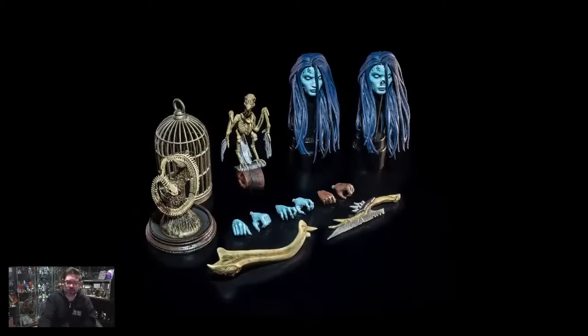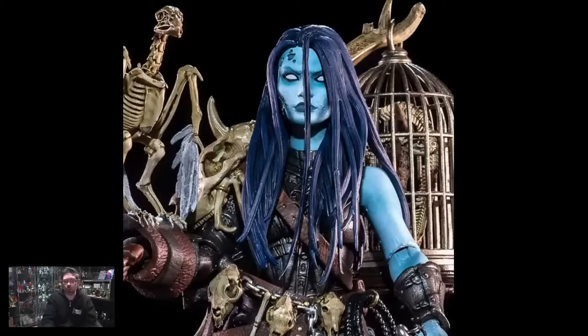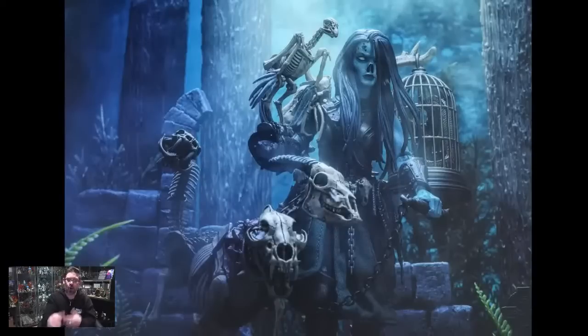Here's the accessories here. So you can see this shows the bird cage lifted off. You can see that snake. I do believe the snake is not going to be a bendy piece. It's going to be kind of sculpted like that, but you should also be able to put it on her arm so she could drape it over and stuff. Couple different sets of hands. Got that bone knife. That bone piece that plugs in her back could also be used as a club. And then you got both of the heads there. Both, as we said, the version with the nose that we see here, or the version without the nose that we see here. This is probably, of all the shots Trevor took, my favorite.